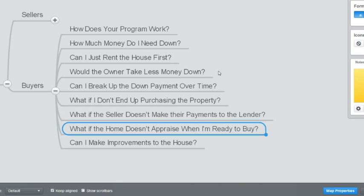What if the home doesn't appraise when I'm ready to buy? So good question, valid, right? I let them know that, again, that is a risk that's involved. And this is a question, honestly, I probably should have put up on the seller side, because I think this question gets asked more by sellers than it does from potential tenant buyers. But my answer is very simple. That is a risk that exists. I don't want to pretend like there's no risk involved, and that is one of those risks.